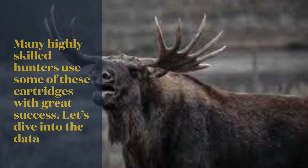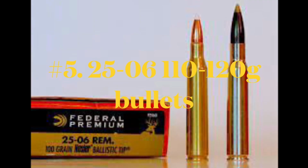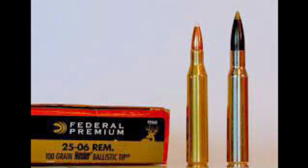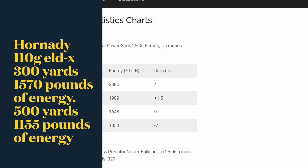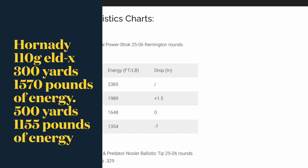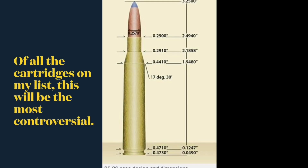Number 5, the 25-06, using 110 to 120 grain bullets. Using 110 grain Hornady ELDX at 300 yards, you have 1,570 pounds of energy. At 500 yards, you have 1,155 pounds of energy. This is the most controversial cartridge on my list.